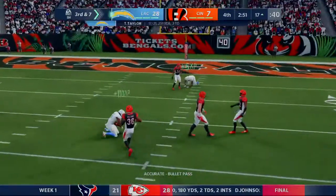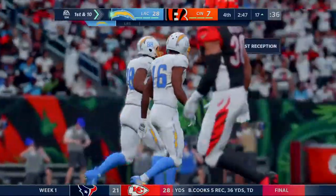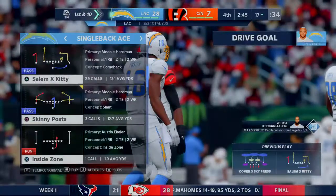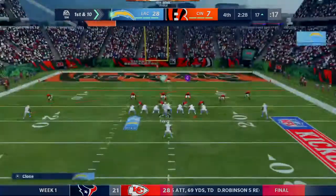And inside the 20 before he's brought down. First catch of the new season for him, and he picks up the first. A gain of so from the 17 now, here's a 1st and 10.